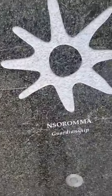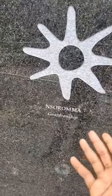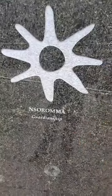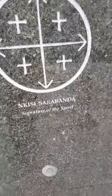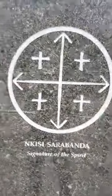And then you have here Instruma, right? A symbol of Instruma, which is guardianship, right? This is another one of the symbols that the enslaved people used when they were enslaved. All these symbols you see here, they actually used them as a symbol to remember who they were, and act accordingly. There's another one here called the Inkisi Sarabanda, right? This symbol right here, okay, it's the Inkisi Sarabanda, which is a signature of the spirit.